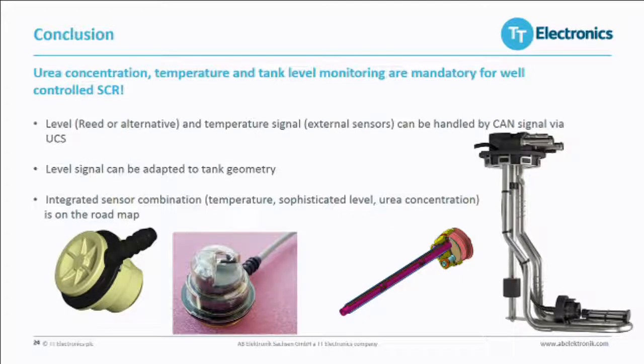Well, urea concentration, temperature and tank level monitoring are mandatory for a well-controlled SCR system. Our sensor is able to be integrated, as we said, into tank sensor units together with level sensors. Our sensor can handle the CAN signal.